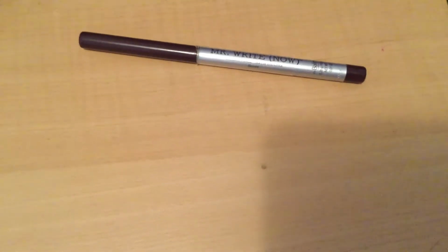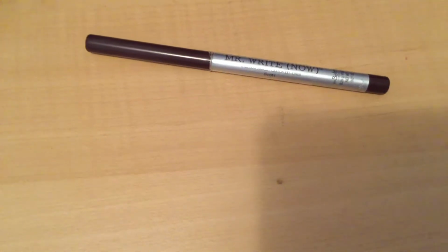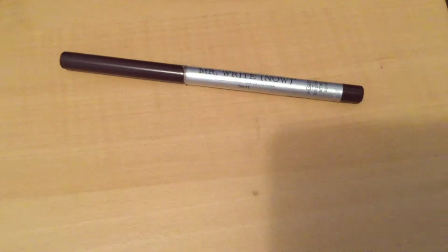The brand is The Balm Cosmetics. The Balm Cosmetics Mr. Right Now Eyeliner Crayon in Scott. It is 0.28 grams or 0.01 ounces.